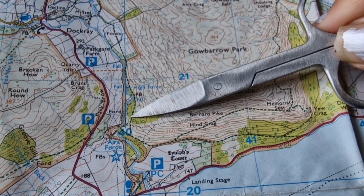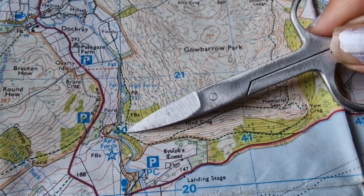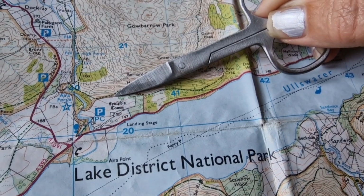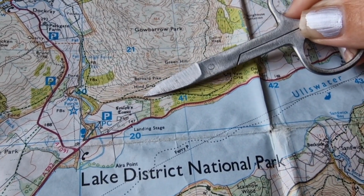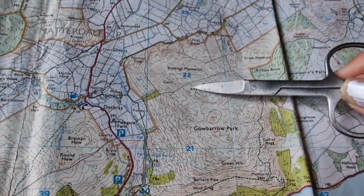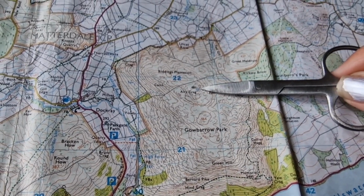and then you access onto the track where it's signposted Gowbarrow Fell, through a gate, and you start to get lovely views of Ullswater. This is why we do this route, because it keeps the view of Ullswater the whole way. Most people go up via the wall up here, but you miss out on all the views, and it takes you onto the summit round the back like this.